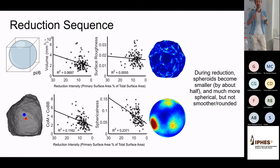And I should mention that the spherical harmonic analysis is incredibly sensitive to even minute deviations from a spherical shape. So even imperceptible changes, pieces where you can't tell which one's more spherical, the computer can work it out. And you can see that these values approach zero, which is a perfect sphere. So many of these items, and especially the more reduced items, truly are very close to a sphere.